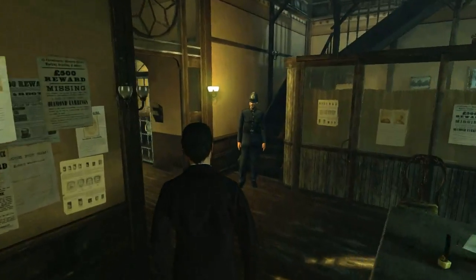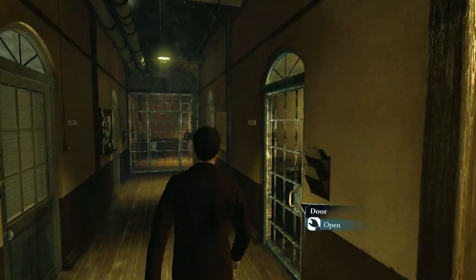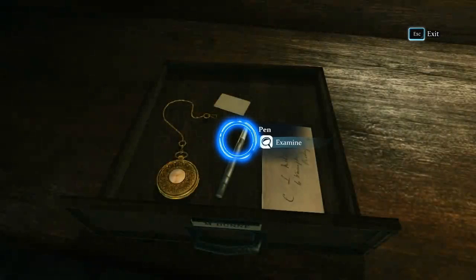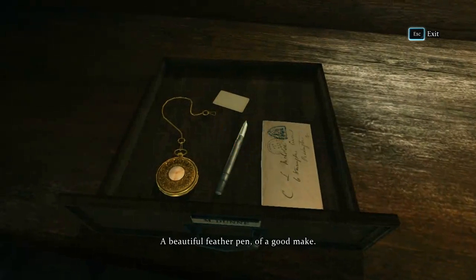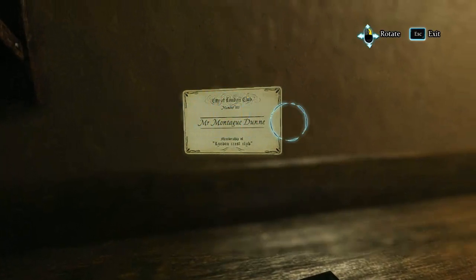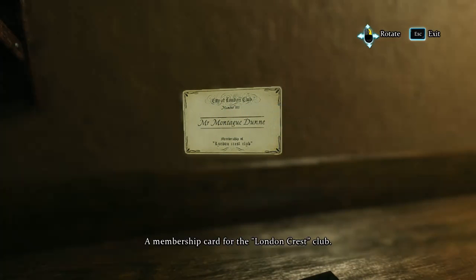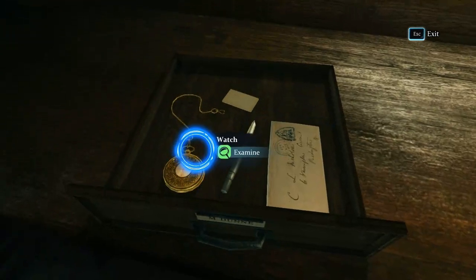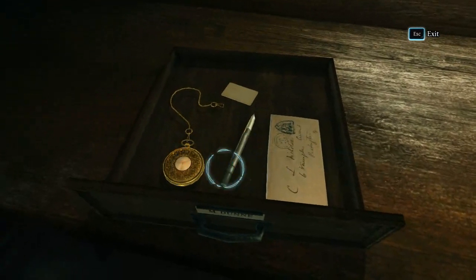Montague Dunn to Scotland Yard. Wait a minute. Dunn's belongings. A pen, a beautiful feather pen of a good make. I don't see any feathers. Club card. City of London Club number 165, Mr. Montague Dunn. A membership card for the London Crest Club. This watch is of great value. Alright. Well, it wasn't stolen from him.